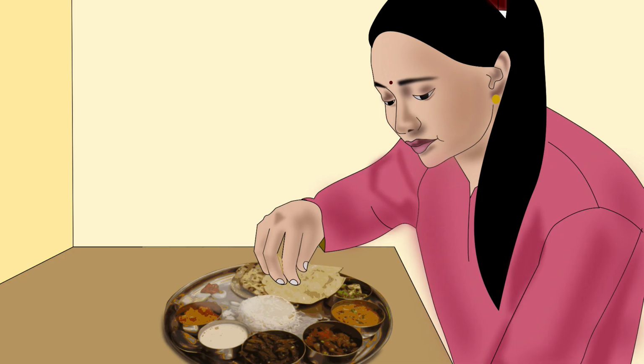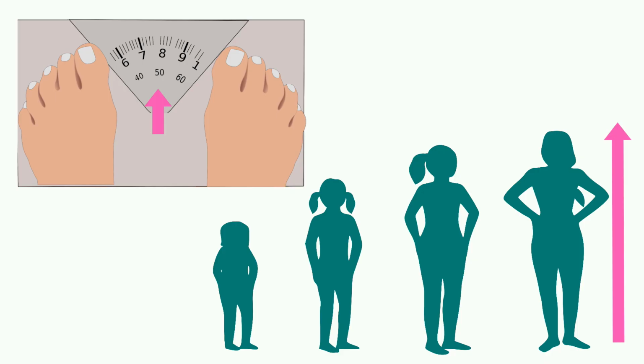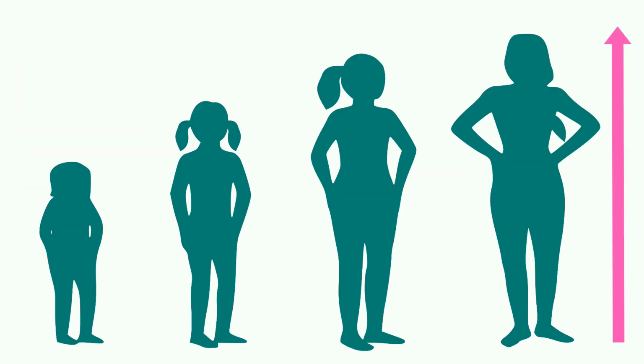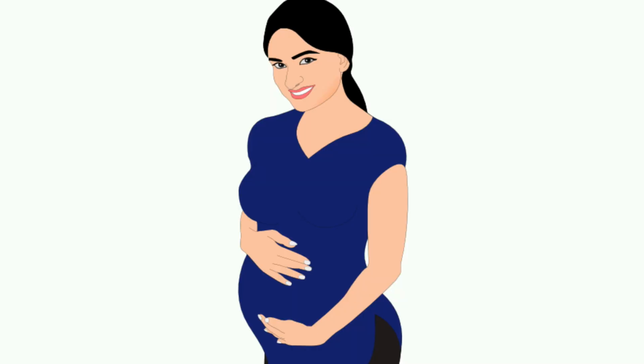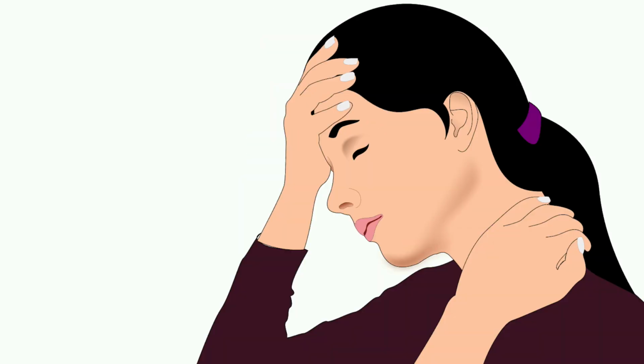Now, let us look at the reasons for increased nutritional requirement during adolescence. First, there is a rapid increase in physical growth such as height and weight. Second, for providing nutritional support to the body during illness and pregnancy. During this period, adolescents may also go through emotional changes such as stress, anxiety, and mood changes.